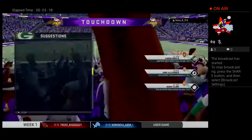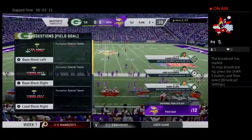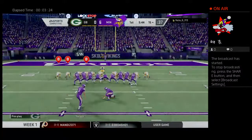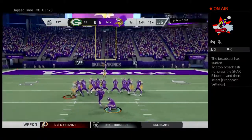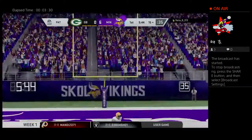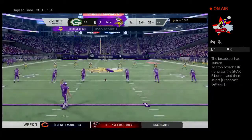Touchdown, Vikings. Dalvin Cook, 67 yards. As his guys are able to strike first here in this opening quarter. Point after, right down the middle. And that makes the score 7-0.